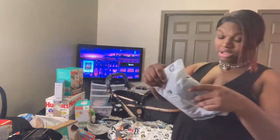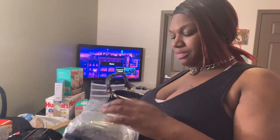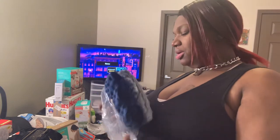Ooh, wow. This is the fitted sheet to the oval bassinet bed. So I haven't got a crib yet, but I'm working on it.